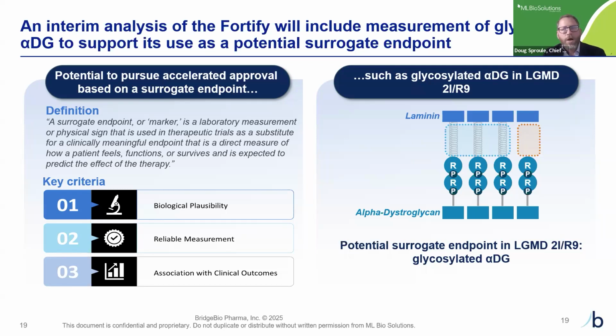And we are working avidly with the authorities at this point to develop and support its use as a potential surrogate endpoint of clinical impact. And so we believe that this approach does have potential to allow us to pursue an accelerated approval pathway based on the surrogate endpoint of glycosylated alpha dystroglycan levels and the change in response to a therapy in LGMD2I R9.